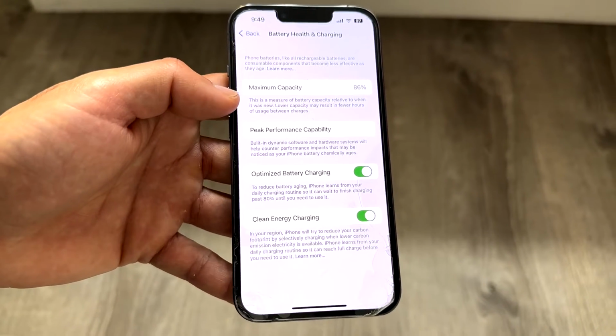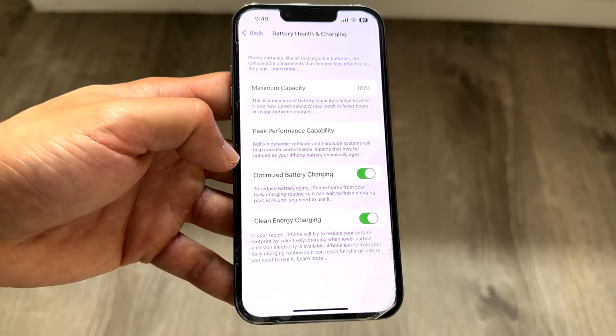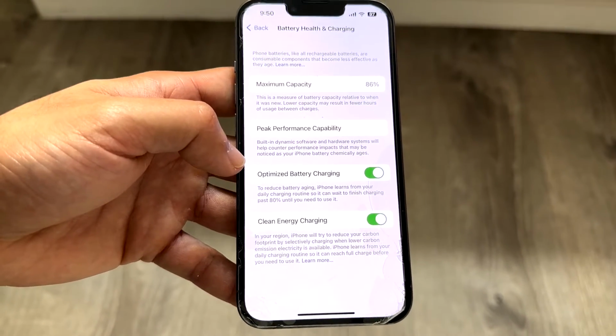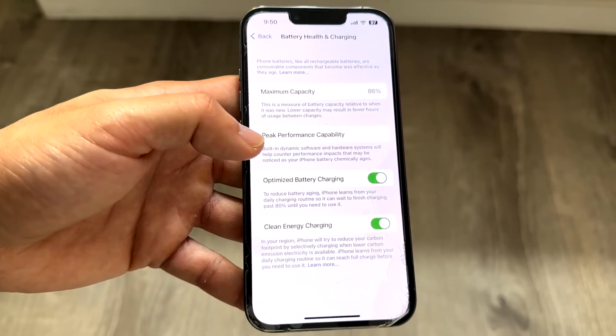I think 86% honestly isn't terrible, but there were lots of people who owned the iPhone 14s and they were complaining a lot about their battery health going down much worse than this. I've seen some 14s that have probably around this type of battery health percentage, which is pretty insane. So just kind of keep that in mind.